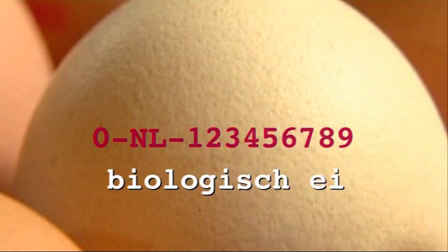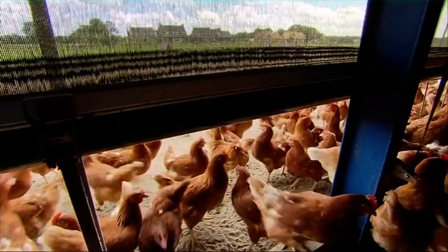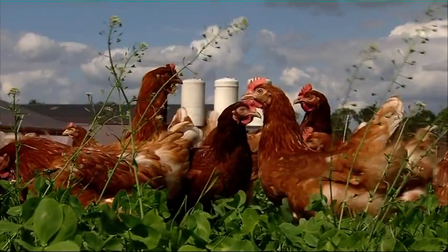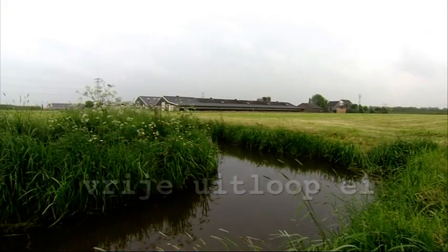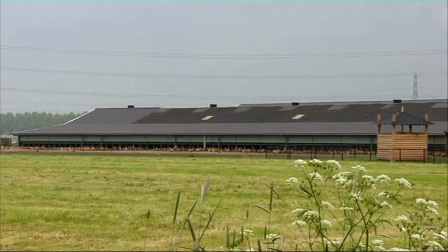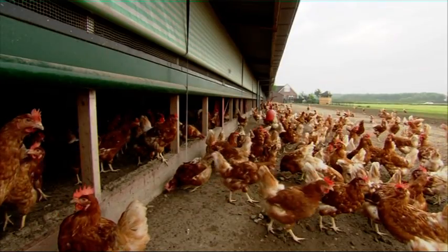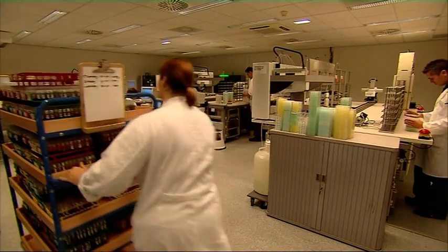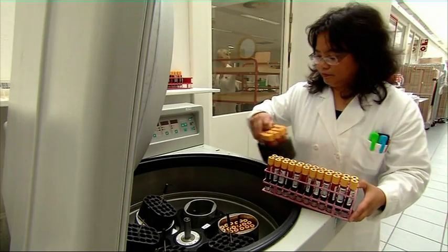Eggs with code 0 are laid in an organic farm. The laying hens have access to an open-air run. Their feed is largely organic in origin. A code 1 egg was produced by free-range hens, which also have access to an outdoor run. Poultry farms with birds that have outdoor access are inspected 4 times a year for AI, avian influenza. This is done by means of blood samples, which are tested by the laboratory.